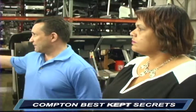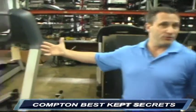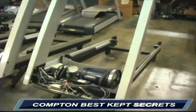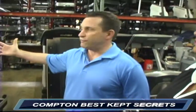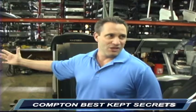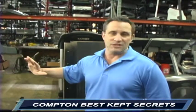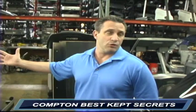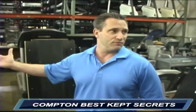To give you an example, this treadmill here is by one of the top major brands, Precor, which is used in most of the big chains, LA Fitness and 24-Hour Fitness. This particular model would sell retail new for about $11,000. We sell this exact same treadmill that might be 2-3 years old, completely refurbished, so it's going to be exactly like brand new. We would sell this for around $4,000, so about a third of the price of new.